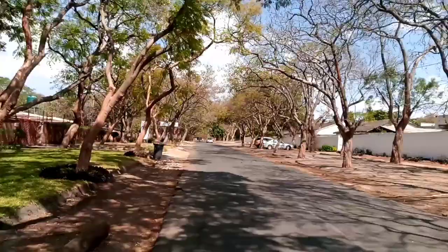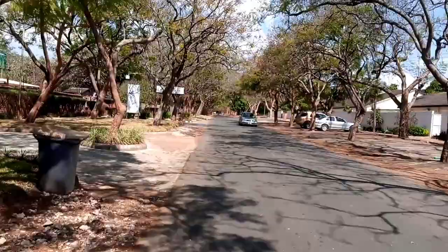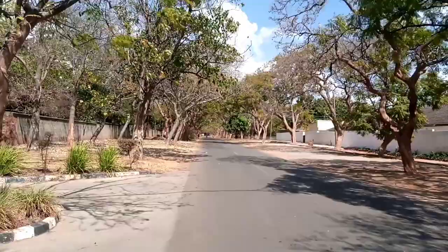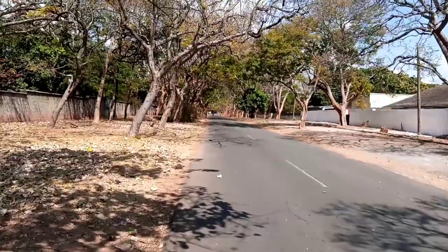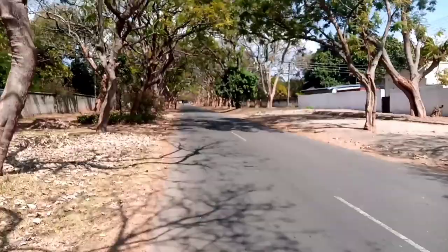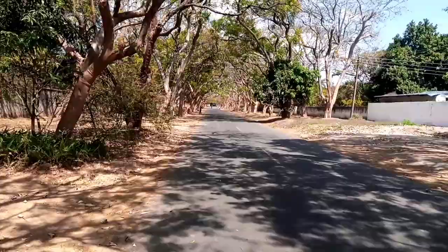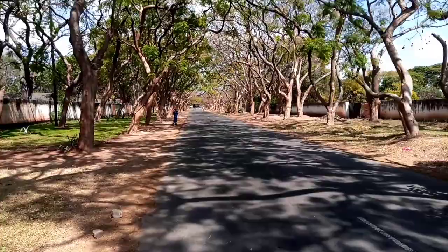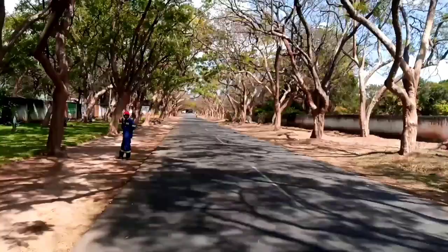More trees along the road behind State House. Office of the president. This is a road also known as Ngwerere Road, although there's another Ngwerere Road, but forget the Ngwerere Road. This is another Ngwerere Road in the State House residential area. So these are the houses near State House. Here is the office of the president. As we go further on, there is the speaker's lane.